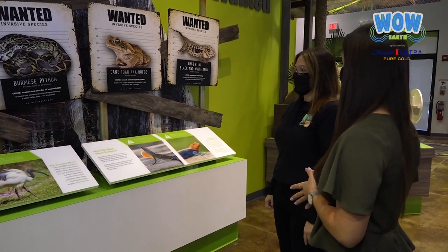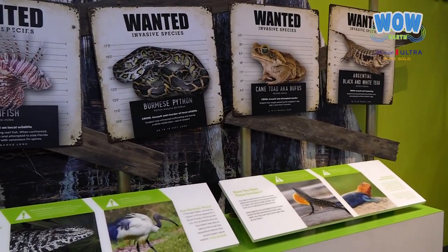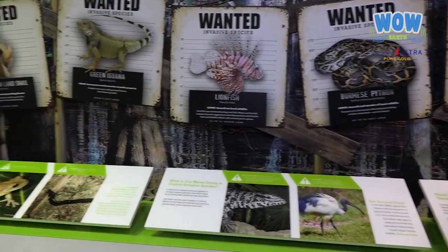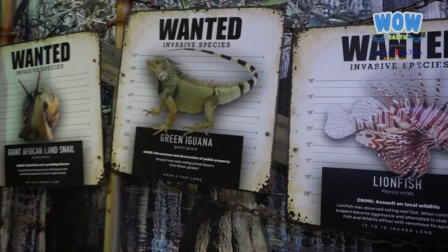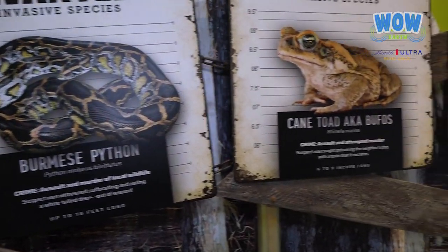And we touch on their crimes. It's really funny because it's like a wanted poster. And so what are they doing that's so horrible? I mean, it seems like they're innocent animals living their lives. So why are they invaders? Why are they the most wanted? Explain that a little bit more to me. They don't know. It's not their fault. Right. They're just living their life here.